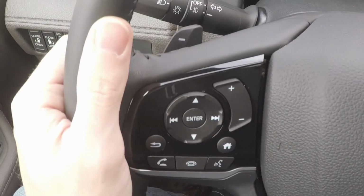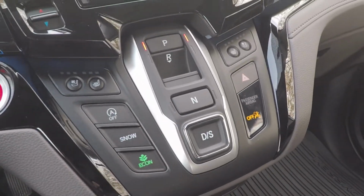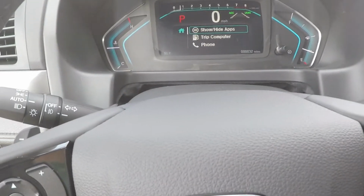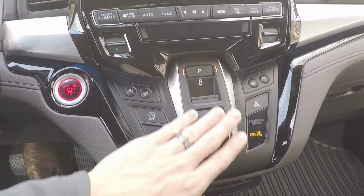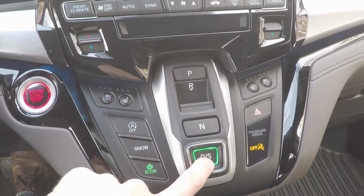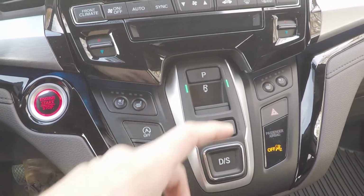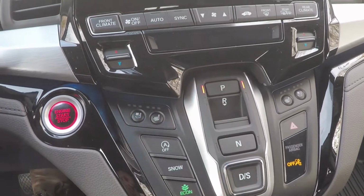Paddle shifters do come standard. I think it's kind of funny on a minivan they come standard, but again with the electronic transmission it can make it a little bit more fun to drive because you do have quite a bit of gears in the vehicle. Right here you're going to have your 10-speed electronic transmission. Just push to put it in drive, neutral, click for reverse, and push for park.